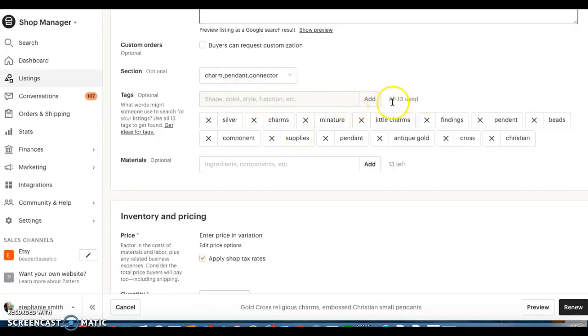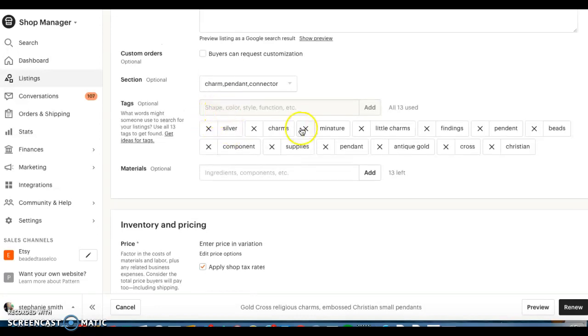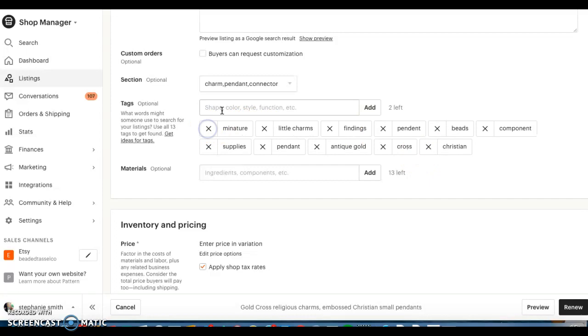As you scroll down, I did use all 13 tags, which is a must, but I have highly competitive keywords and they're not long tail. And that again is not saying that you can't use the short tail keywords, but you will have a better chance of ranking higher if you use the long tail keywords. For example, I don't even have jewelry making supplies in here, so I'm going to cross this one out. I would put wholesale supplies. So if a customer types in wholesale charm supplies, I've got my keyword in there.